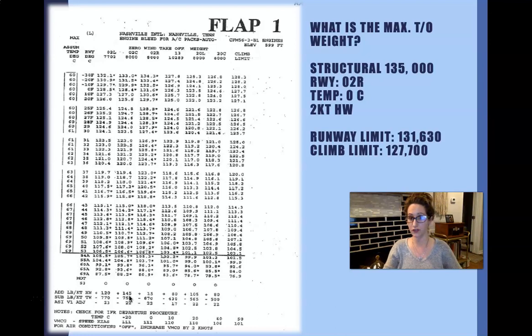And then, okay, so how do you feel about headwind? You're good with that? Honestly, guys, that one didn't even matter because we knew our climb limit was a limitation anyway, but I still want to show you the correction. Now, let's say we had a 2 knot tailwind. Well, that's going to make a big difference here, guys. You go to 02 right and you look down here and it says minus 670. That is 670 pounds per knot of tailwind.